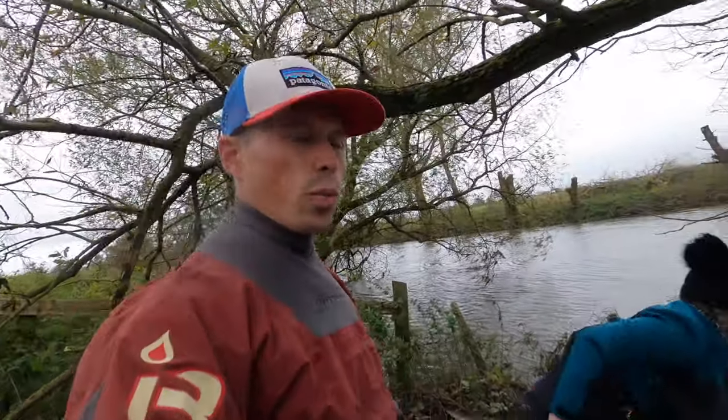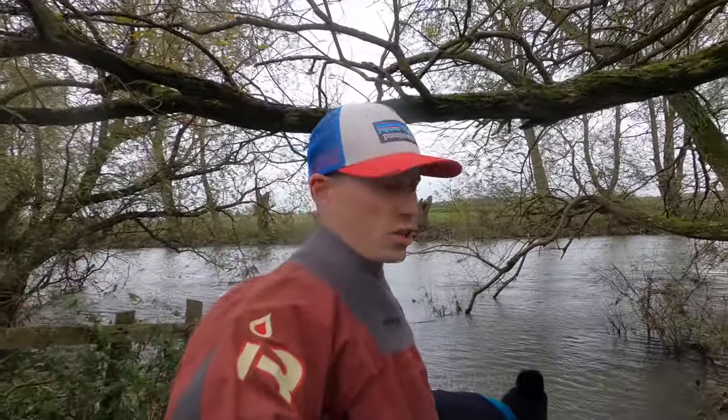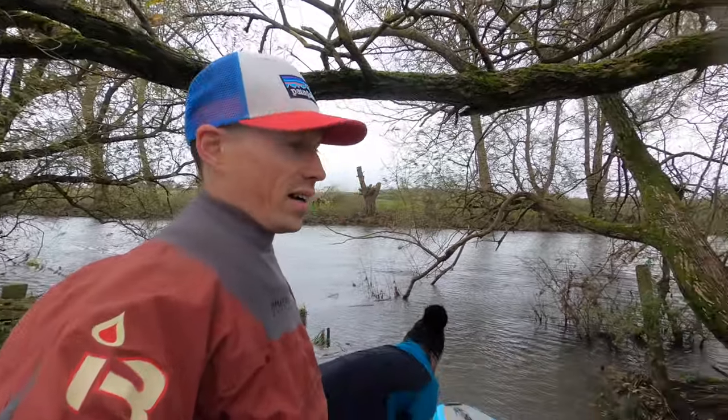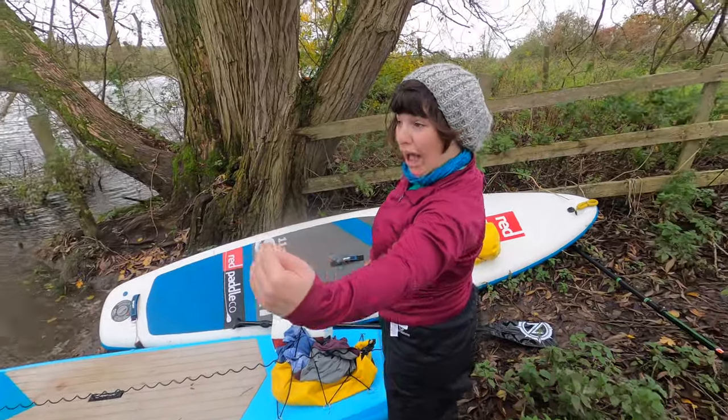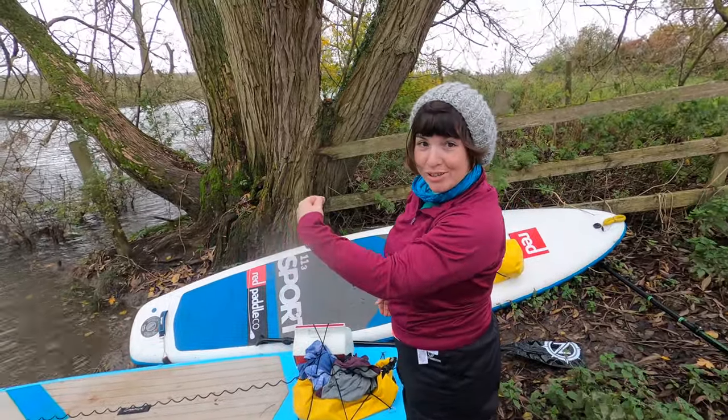So we've done 2.95 miles, so nearly halfway. Probably about halfway, I reckon. We found a little spot out of the wind. We pulled our boards up. We had to go across against the current and the wind, and it was so hard.